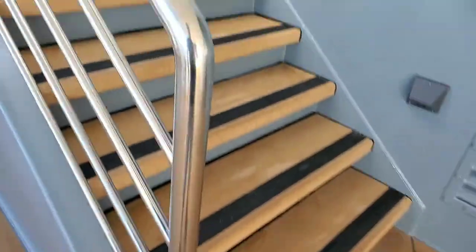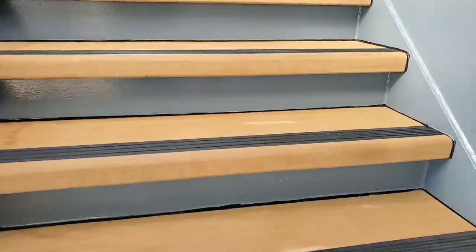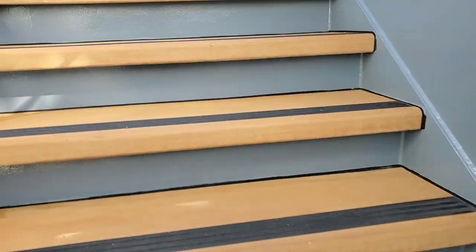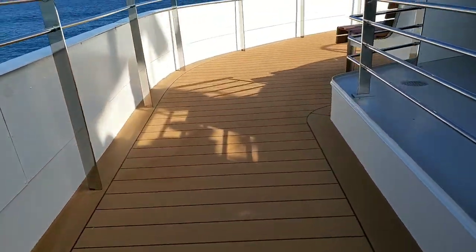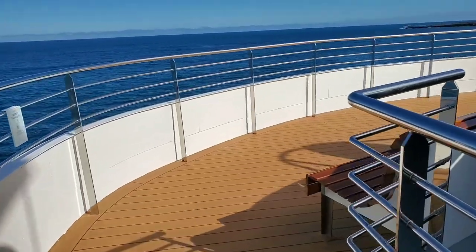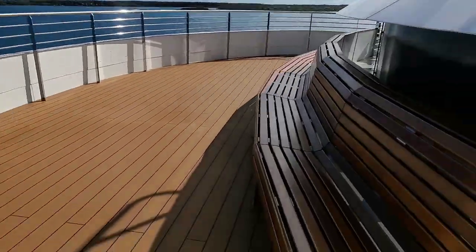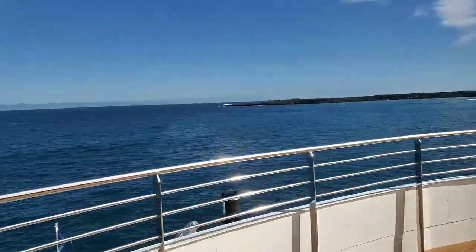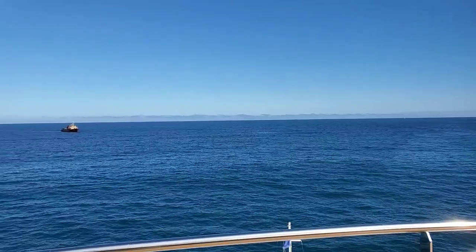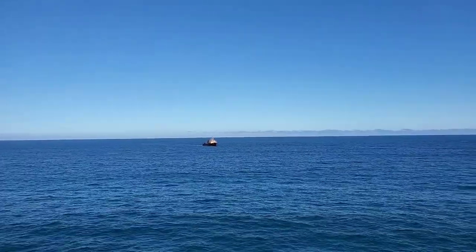All right, we're gonna walk up to deck 8. It's the highest deck on the boat. Very front of the ship. And you definitely have wind up here. But you can sit. Stare out the front. We're not moving right now, of course, so we're not about to run into that ship coming by.